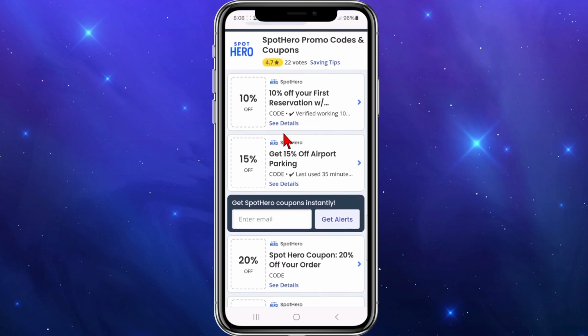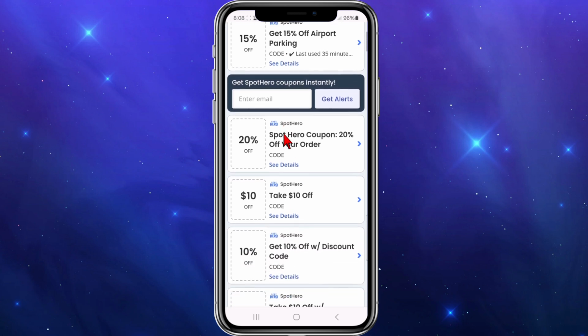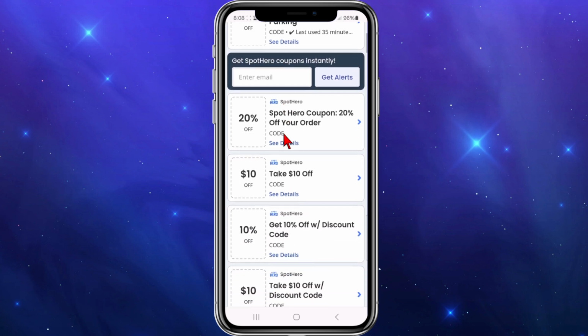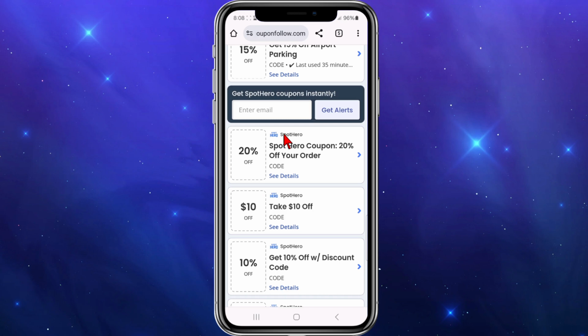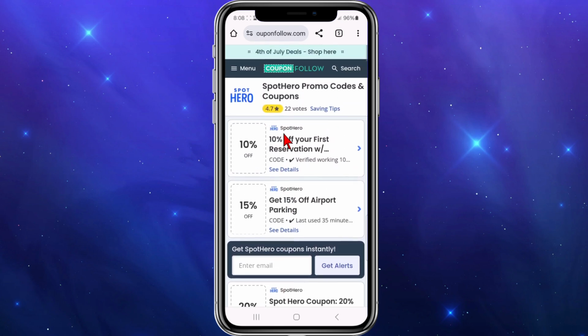You've got 10% off your first reservation, 15% off airport parking, SpotHero coupon 20% off your order, and these codes change daily or weekly, so be sure to check them out at those times.